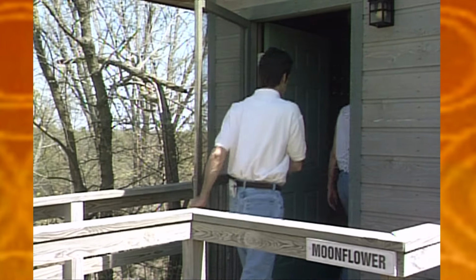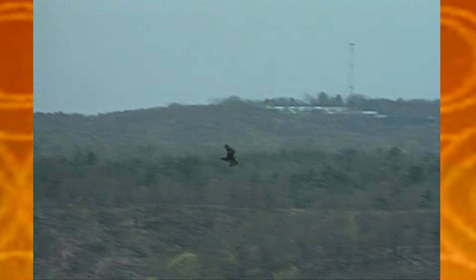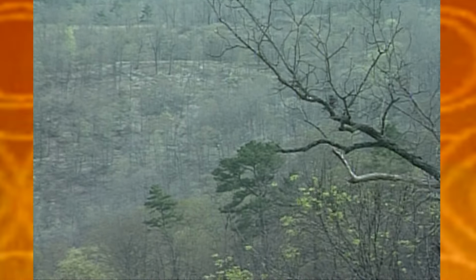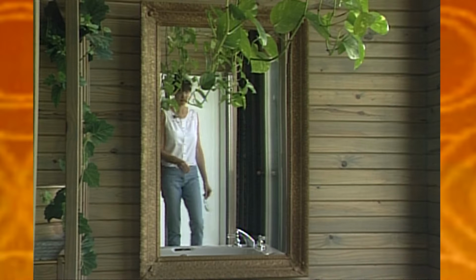This is Morning Glory Cottage. We actually built it and positioned it for the full moon. Each cottage also has its own special vistas and wildlife. Soaring hawks add to the great views. Of course, deer are plentiful. I'm really mad at them right now. It's hard to have a garden around here with the deer.